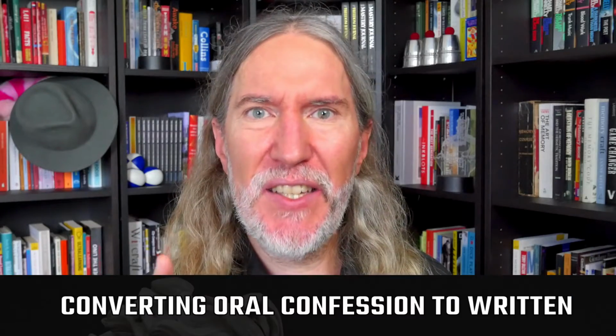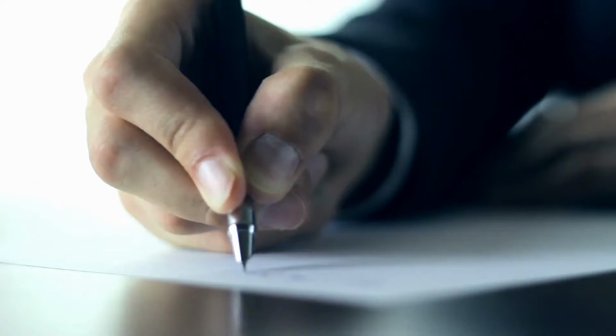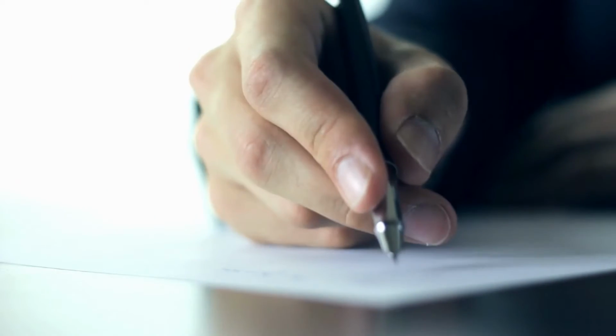Now, there's a lot more to the Reid technique that we could get into, but the last thing that I'll mention is the conversion of the oral testimony into a written confession. And what's interesting is that often a lot of those details are being written down by a second detective who may be in the room or in another room watching on the camera. And suspects are often allowed to refer to those notes when they write down their confession.